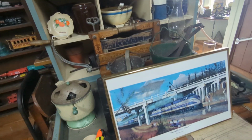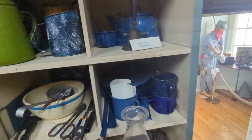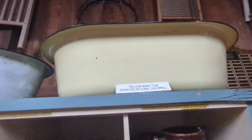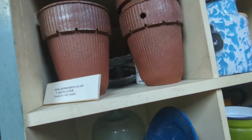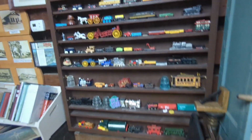So yeah, it appears to be like a catch-all museum with a lot of antiques and stuff. You got a 100-year-old school bell there. A very old brown bowl, yellow baby tub, and some pink depression glass cake platters. Okay. Oh, there's Cypress Gardens.